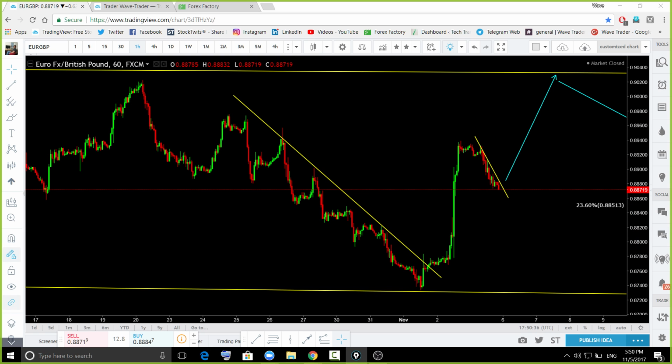Okay, so it is very similar to this move. You can see over there, this is the move, this is the move, this is the move. You can see over there how strong that move was. So that is your trade.